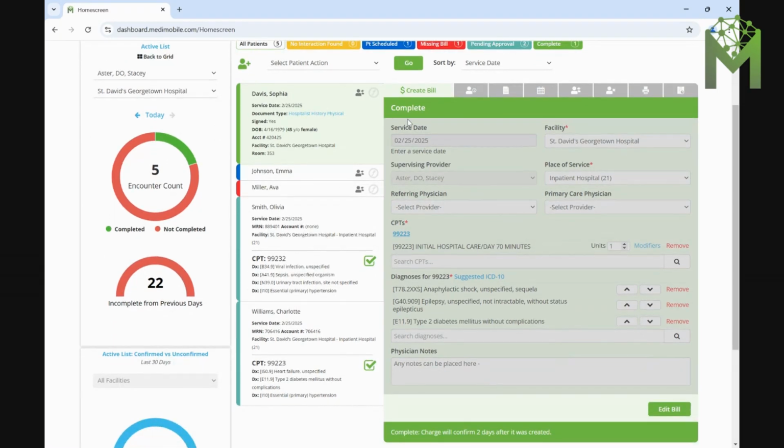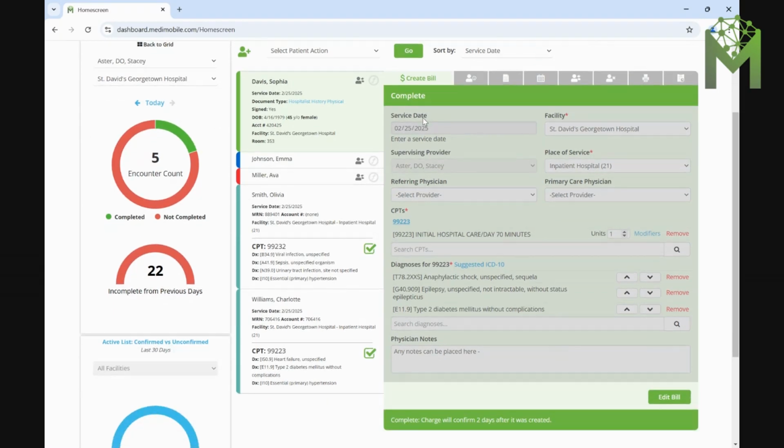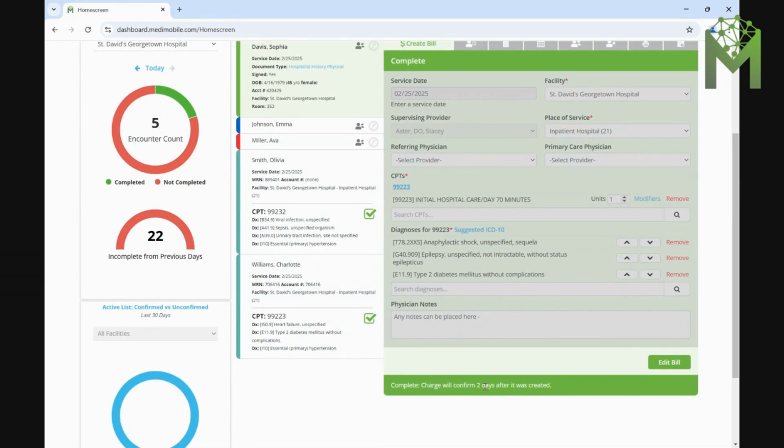Now it does turn a different color, and it tells us it's completed. It tells us the charge will confirm 2 days after it was created. Now, with that being said, that time frame is completely customizable. The most common turnaround time we see is 48 hours.